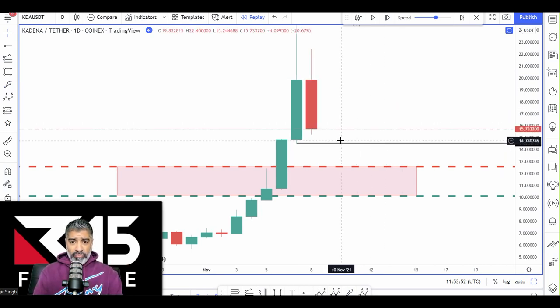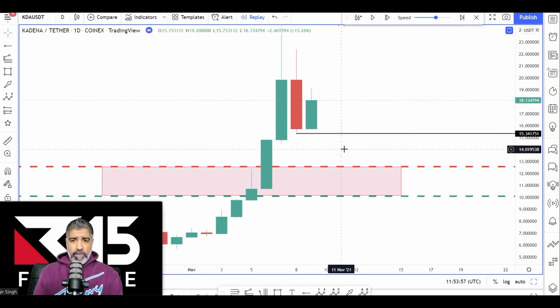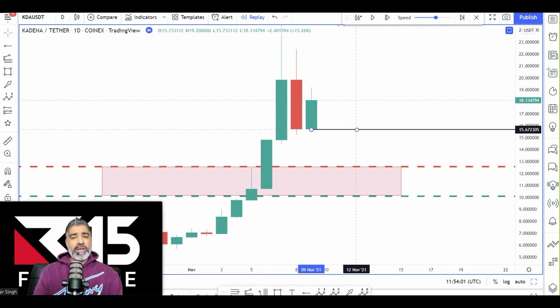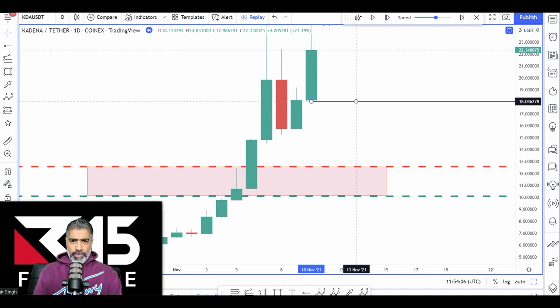Next day, we got a red bar, but we haven't taken out the 1 bar low. So you just put it there. And then you go, bang, right? We got a green bar. You haven't taken out the 1 bar low, so you just put it there. And then it takes off again. You go, okay, what do I do?